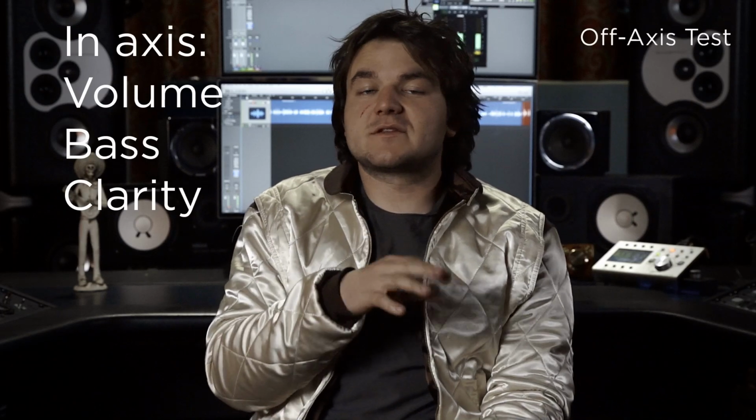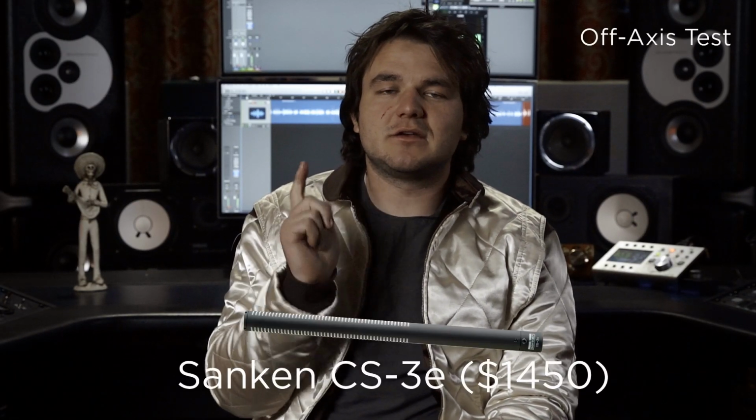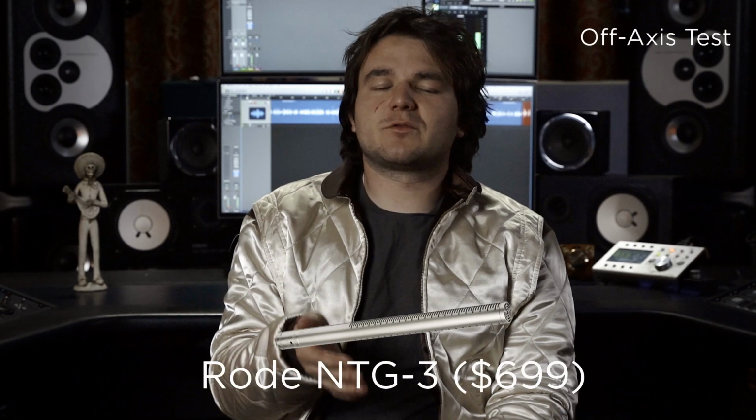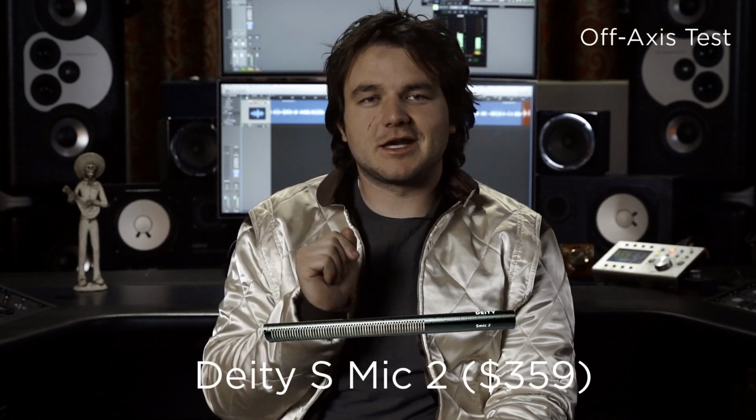The mics that kept the sound most natural and the volume most consistent were the Senken CS-3e, Sheps 541, and the Sheps CMIT 5U. Second place, we would rank the Rode NTG-3, the Sennheiser 416, and the Slate Digital ML-2. Last place being, you're never going to guess, the Rode VideoMic Pro and the Deity S2 microphone.